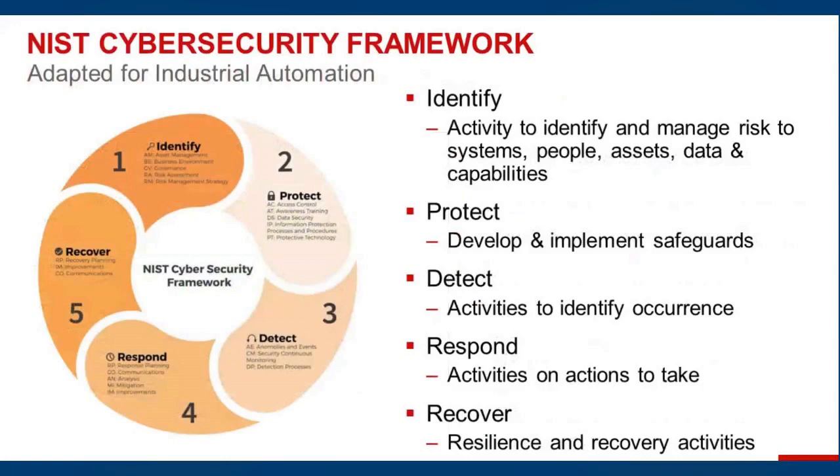And really the idea of the framework is that you work through these 5 elements of identify, protect, detect, respond, and recover, and then you map those and make sure you understand how they work in the context of your Industry 4.0 environment and your factory system.